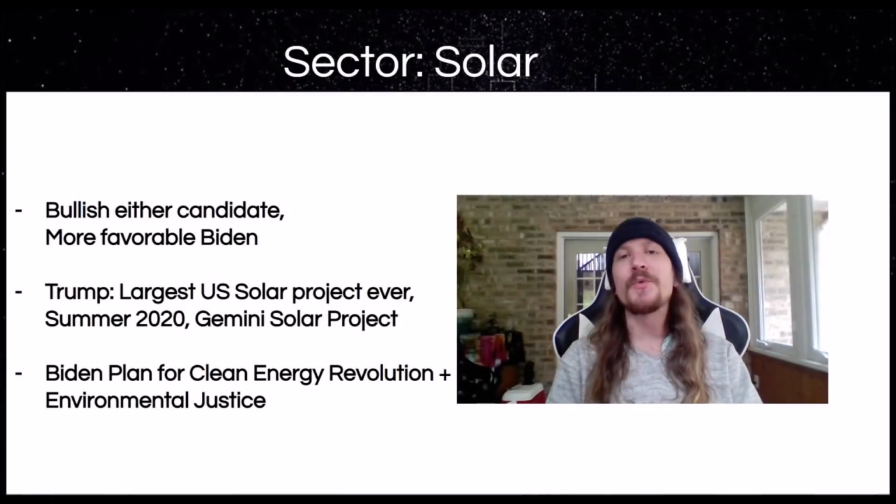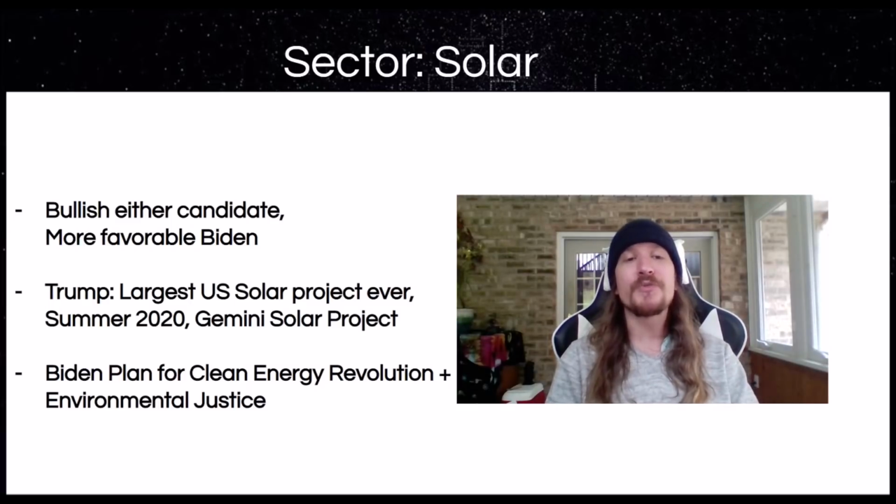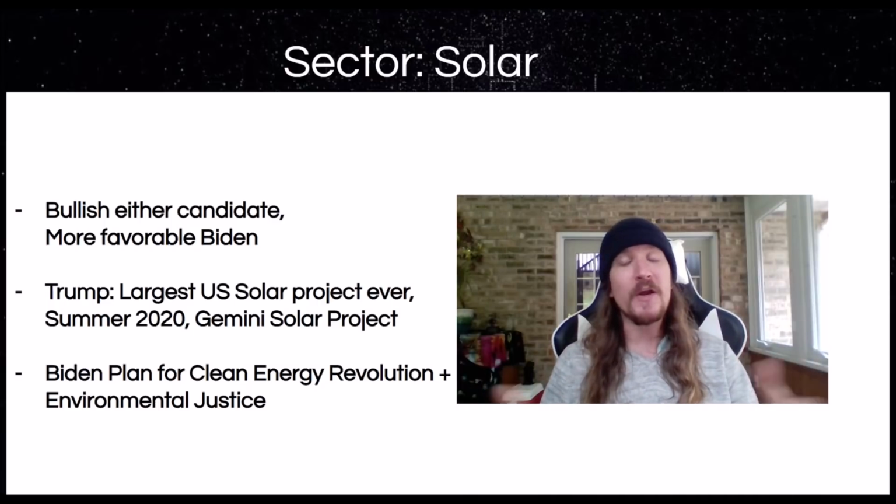The solar sector. So we just looked at a chart of TAN, the solar sector ETF, that is on absolute fire with a ton of bullish strength. So we are looking at a bullish reaction in that sector regardless of who wins. We are seeing a very bullish environment for the solar sector as a whole.